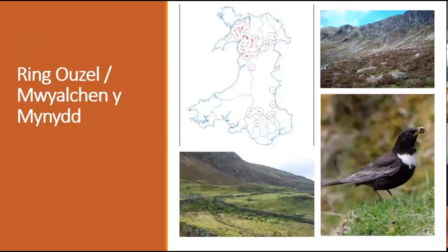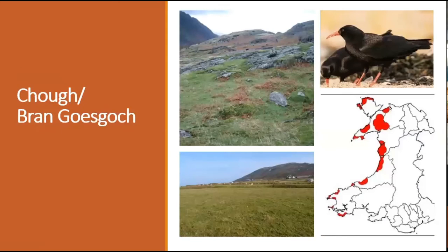Rare birds next. So we begin with the ring ouzel. These nest, as you can see on the map, on rocky land in the mountains, and they depend on places which have been grazed quite a lot so that they can reach the insects and beetles in the soil. So in the highlands, in places where livestock have been taken from the hills, the vegetation is too thick for them to feed and get hold of the bugs in the soil. Next, we've got the chough.